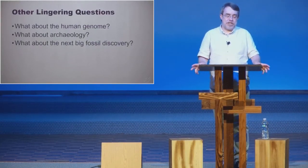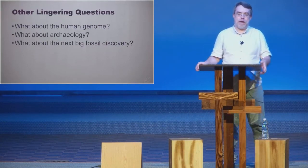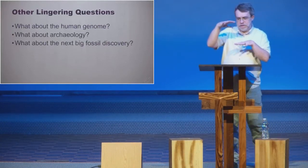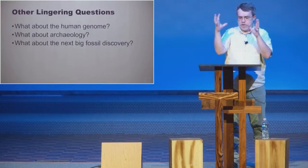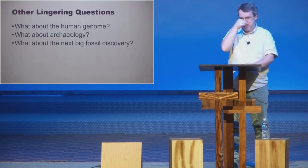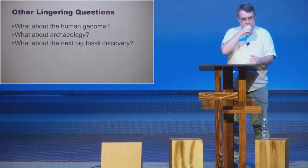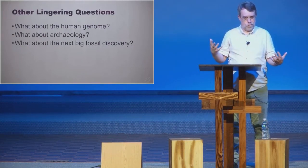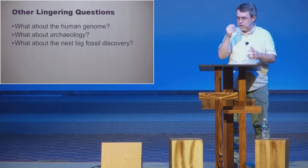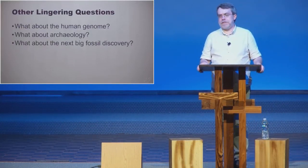What about the archaeology? This is my major area of interest right now, trying to sort out how we fit all of these hominin fossils and these biological forms of humanity into our understanding of the development of human culture. What do these people tell us about the beginning of culture as we have it in the Middle East? How does it all fit together?